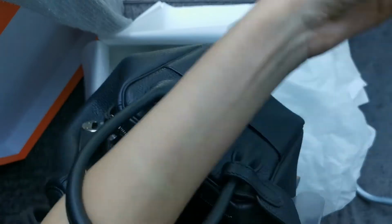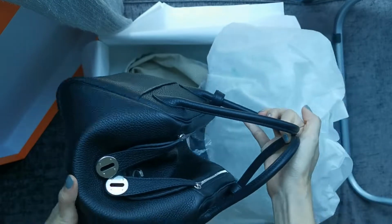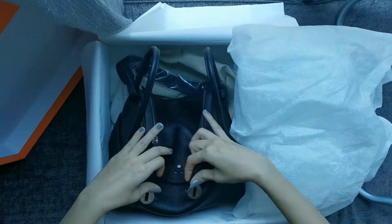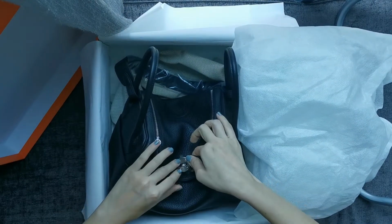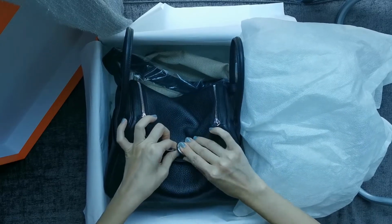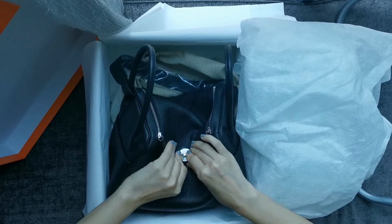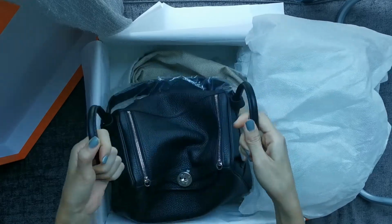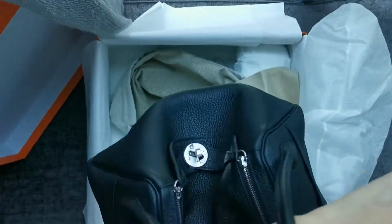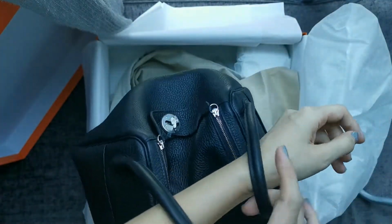I don't really do mod shots because I prefer my identity to be anonymous, but on online portals you can see a lot of cute mod shots of the bag. It looks like this, and if you want to clip up the bag, it will be like this. It's a really chic casual bag for day-to-day wear. Yeah, it's pretty cute.